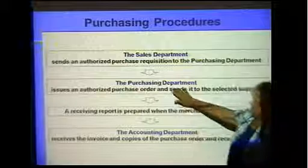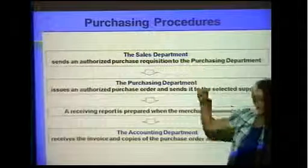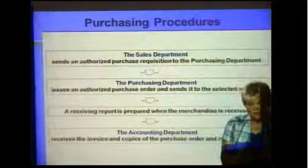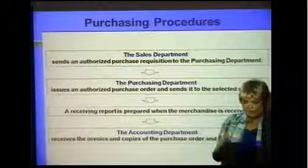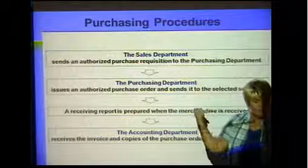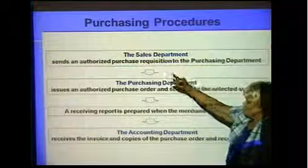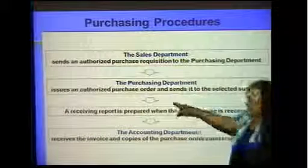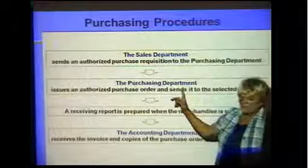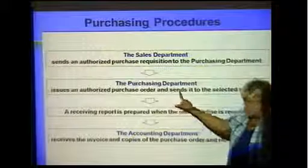So, sales issues a requisition. The requisition is not signed. It's a piece of paper. There is a paper trail throughout the company showing what we're buying, who's authorizing it, and how the material gets ordered and paid for and brought into our warehouse to sell. So, sales department says we need it. Purchasing department finds the best vendor, purchases the merchandise, and makes sure that it's in the warehouse.